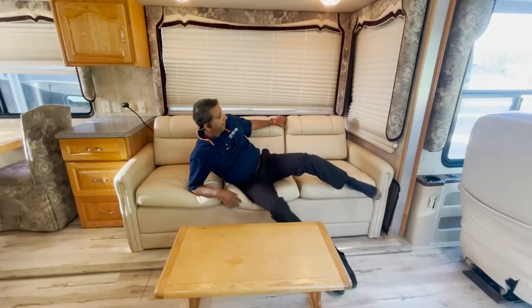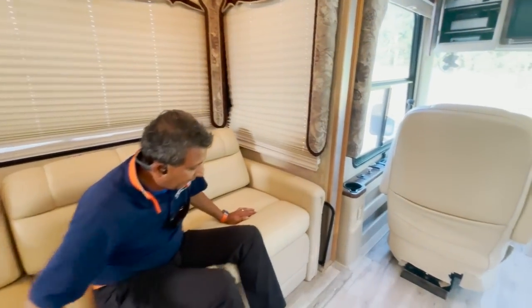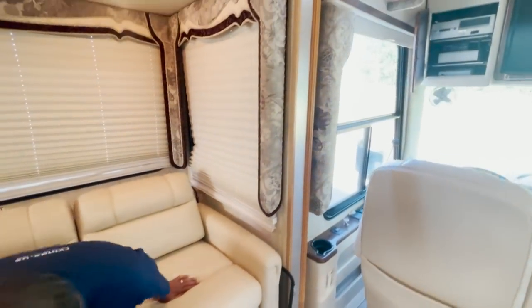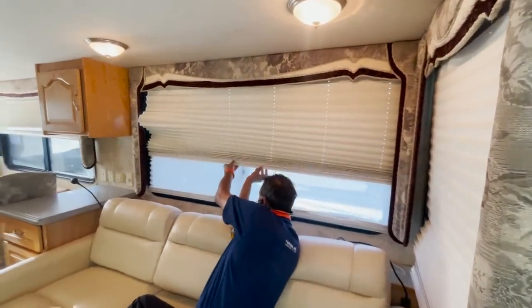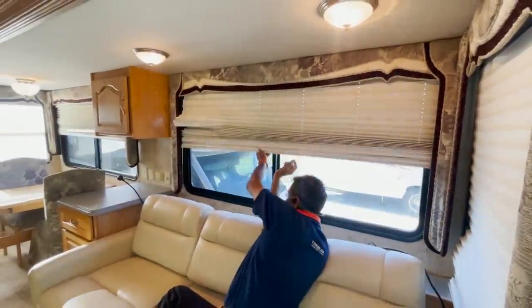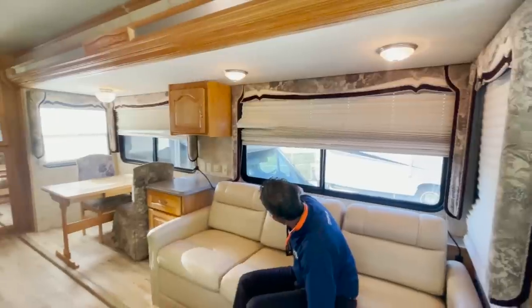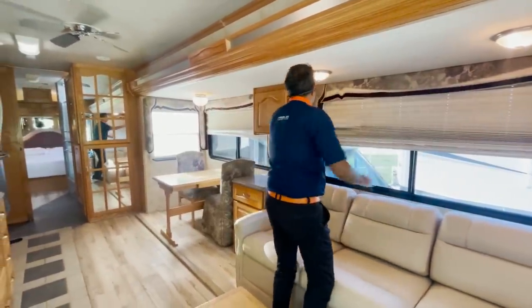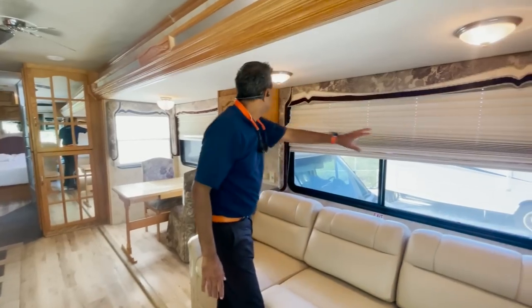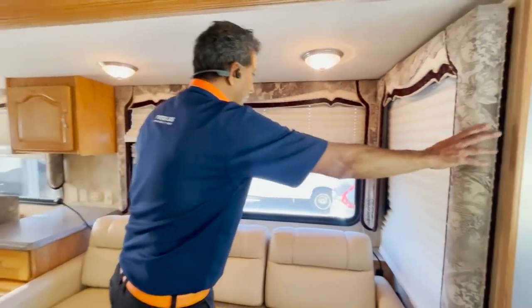But we have a day and night shade. I think the string needs to be attached right there. Not a biggie. This one opens up. They can be notorious sometimes, but if you wanted to change shades, you can, but they work. Nice window treatment, if you would call that, or window valances on the side.